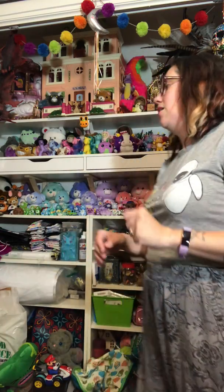See if the library wants it. That's always a good one, and it's great because then somebody else gets to craft with it and it won't just get chucked, because sometimes at the thrift store they don't sell the stuff you bring them. So, it depends where you go.